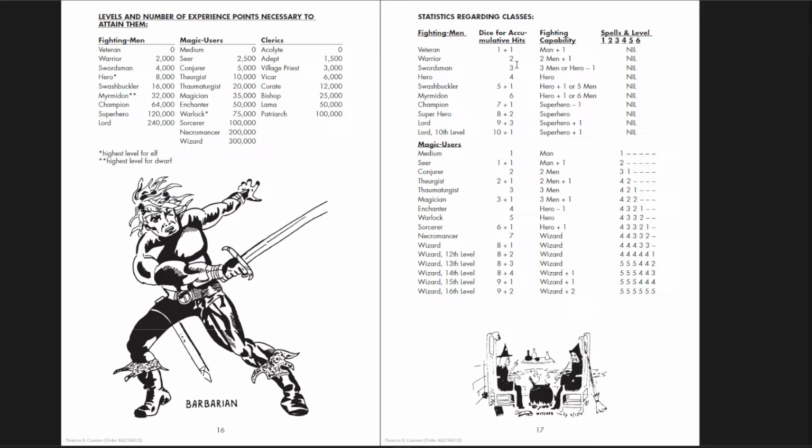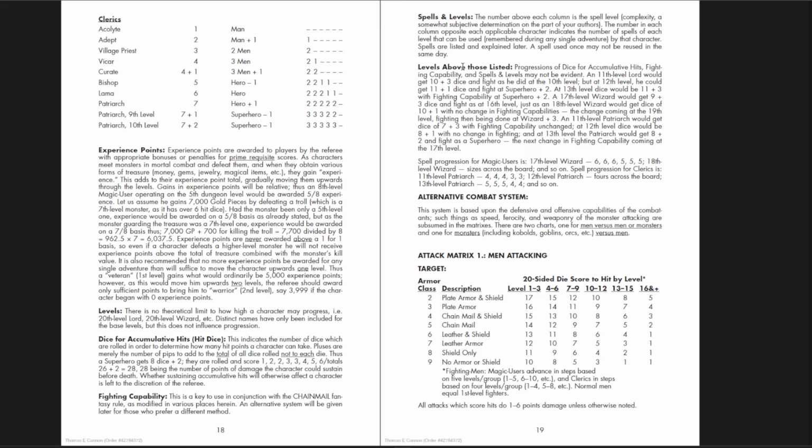So you can see that the number of hit dice that a warrior would get would be 1 plus 1 or 2 or 3. Those are the number of dice you would get. So if you were a swordsman in the original D&D, you had 3 D6 hit points. If you're a magic user, a magician, you would have 3 D6 plus 1. That's like a level 5 or 6 magician as opposed to a level 3 warrior. So the scaling is happening here. There are no thieves. There are no assassins. It's just fighting men, magic users, and clerics. The spell levels are in there as well, and that system's not really explained much either. But the one thing that's very funny, and we hated this rule as a kid.